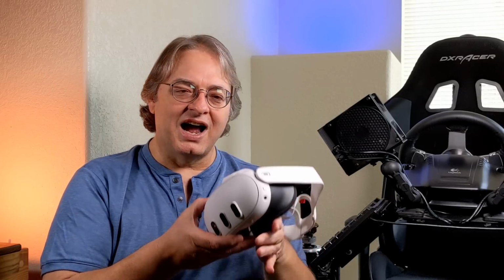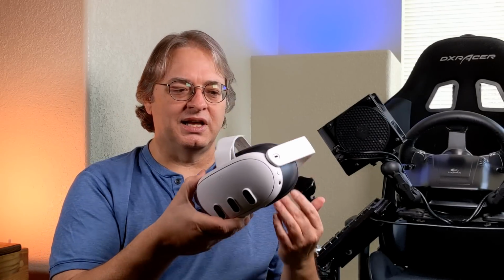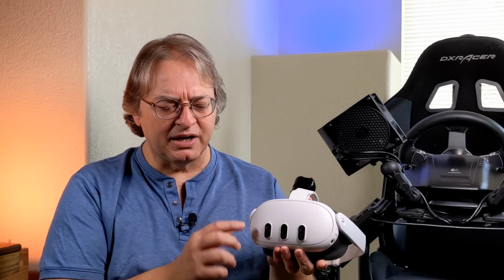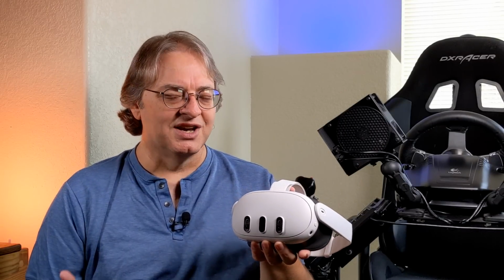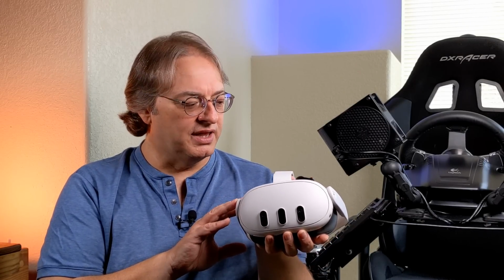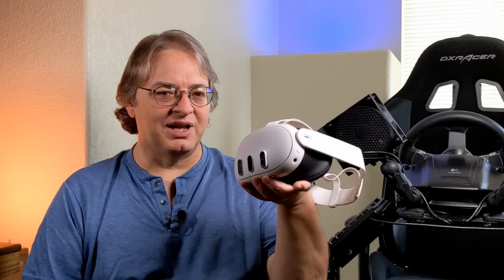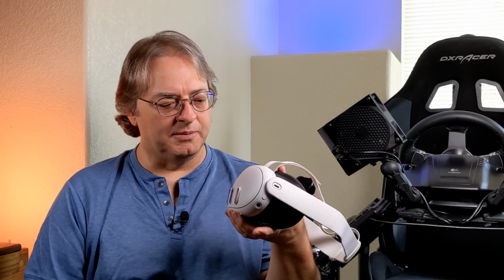I know this headset costs a lot more than the Quest 2 did, but man, you are getting a lot of features. Obviously, as we talked about, you've got the lenses and all that stuff. But you've got the depth sensor, which gives you the hand tracking and the easy room setup. You've got the pass-through cameras. We'll talk about that in a second. But there's so much technology in this that at $499, I'm actually impressed that they could get all those features in here and get the price that low.